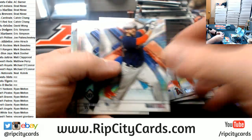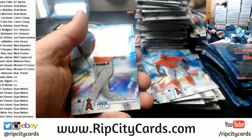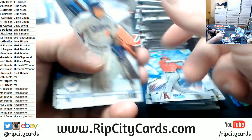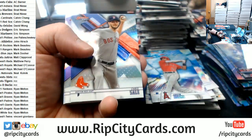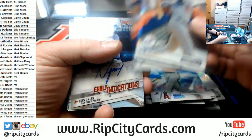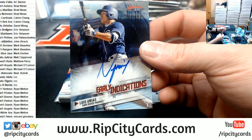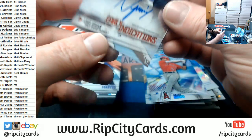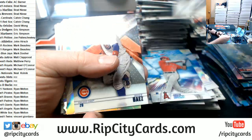Willie Adams is 250. Willie Adams rookie. Torres rookie. Jordan Adams refractor. I don't want this to end. J.P. Crawford rookie. Early indications. Luis Urias, 87 out of 100 for the San Diego Padres insert autograph. On card two. On card two. Albies rookie.